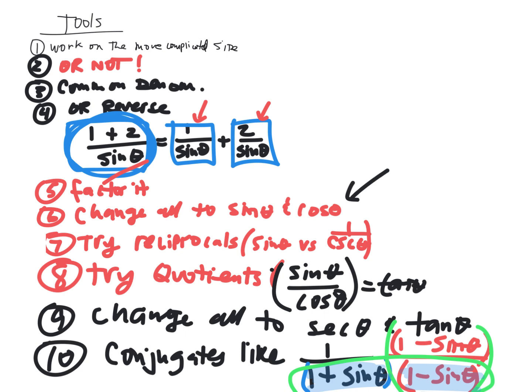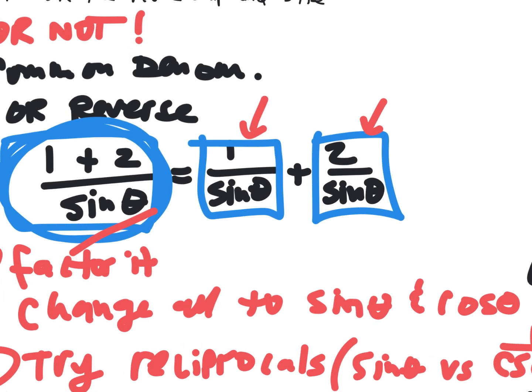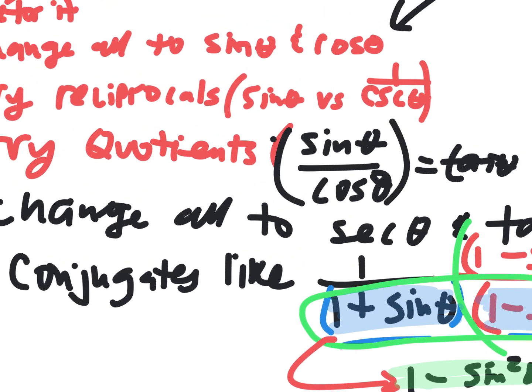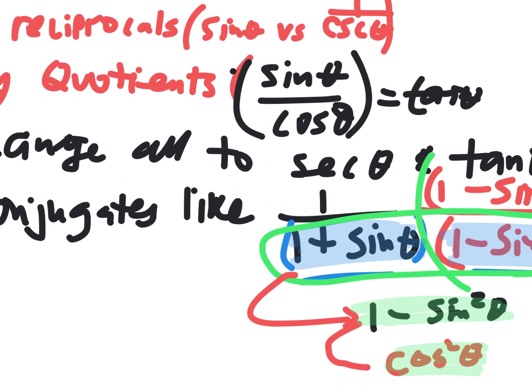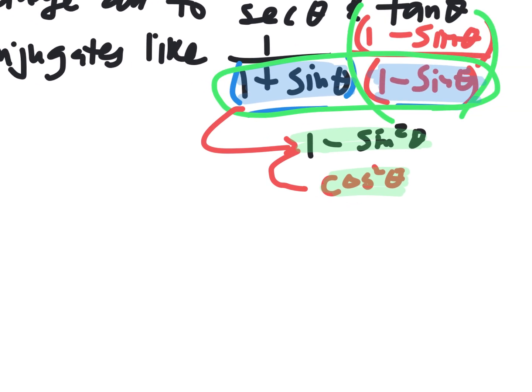Another strategy is getting common denominators. We will practice that today. Or maybe you want to reverse common denominators and break up a fraction into 2 fractions. If you can factor it, you should. Change everything to sines and cosines. Try the reciprocals, like sine gets swapped out for 1 over cosecant. Try the quotients, like sine over cosine is tangent. Change everything to secant and tangent, and conjugates, like I just showed you.